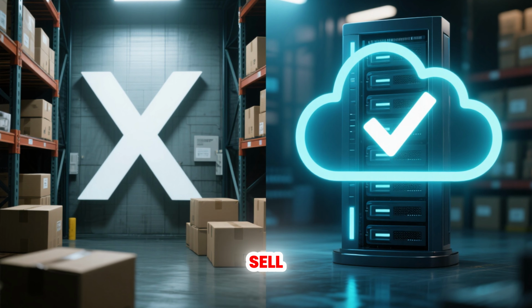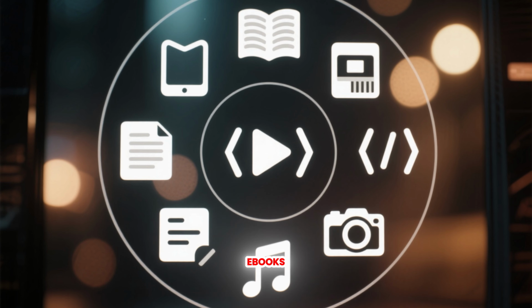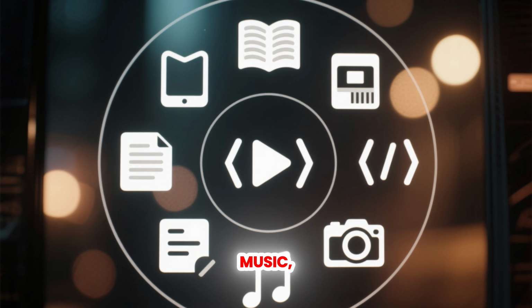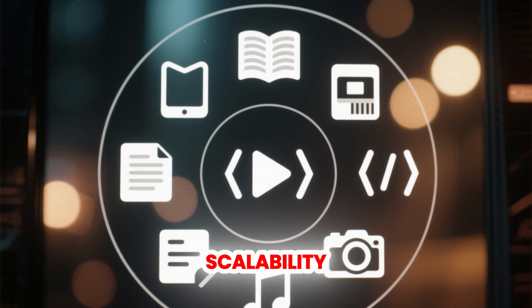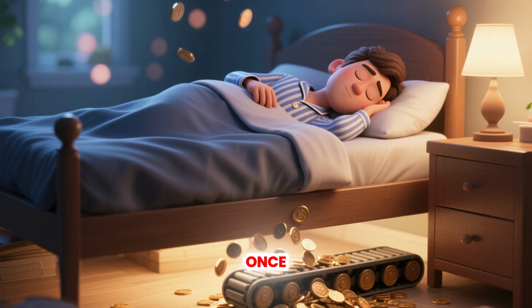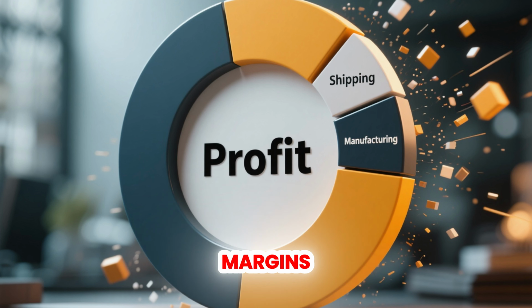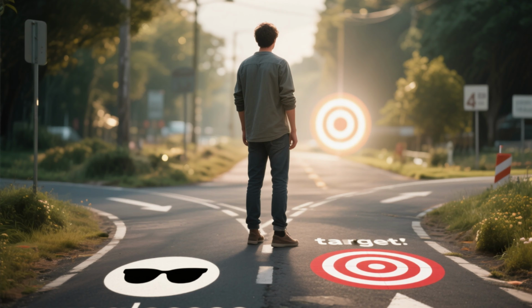It's anything you can sell and deliver online without any physical inventory. Think ebooks, online courses, software, templates, music, or even stock photos. The beauty is the scalability. You build it once, and it can generate revenue for you while you sleep. The profit margins are fantastic because there are no shipping or manufacturing costs.